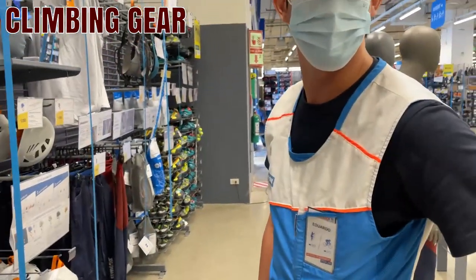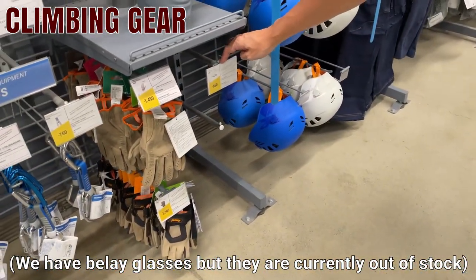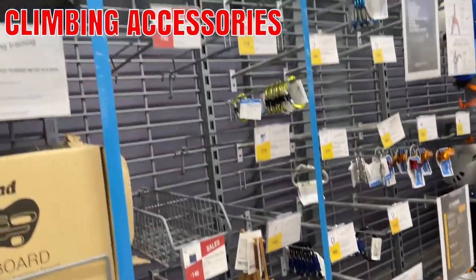Do we have it in the Philippines? I'm not sure if we have it in the Philippines. We also have Belay glasses, but they're currently out of stock. Okay, next. So, what's on this shelf?